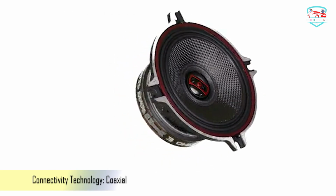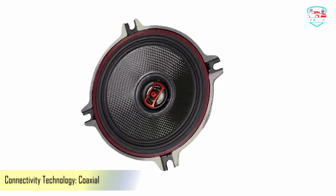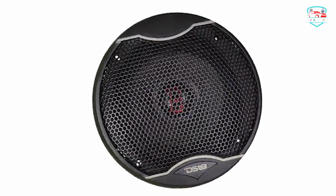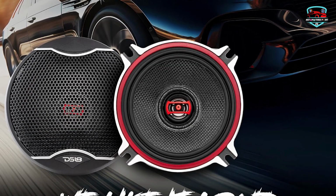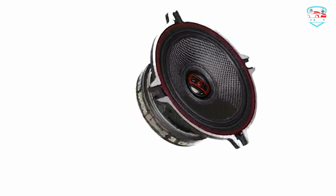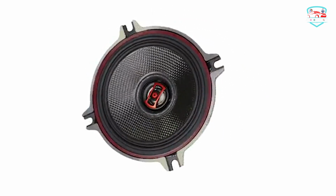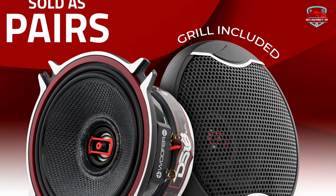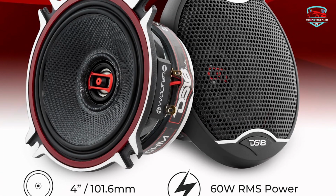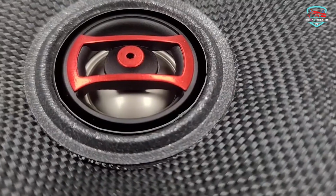With a frequency response ranging from 115 Hz to 22,000 Hz and a sensitivity of 85 decibels, these speakers provide consistent and dynamic sound. Whether listening to music, podcasts, or radio, the detailed audio output ensures an enjoyable in-car entertainment experience. The stylish chrome finish adds a modern touch to any vehicle interior while maintaining durability.